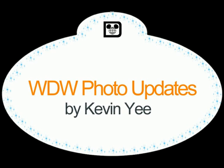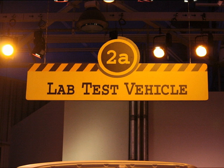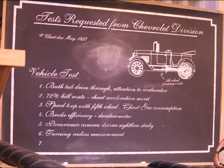I'm your host, Kevin Yee, and this week we're going to poke around a little bit at Test Track at Epcot. Now, there's not necessarily a whole lot of news about Test Track, except for the new vehicles they've gotten recently, but we're going to take a kind of photo tour poking around the queue itself, just because we suspect that the queue will not be there when it comes back from its rehab. The ride is undergoing a refurbishment over most of the summer, scheduled to be closed probably around April.